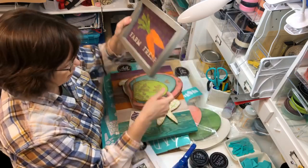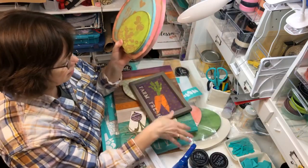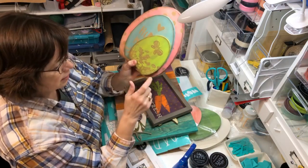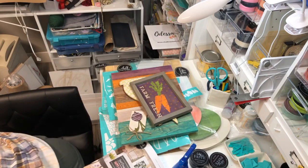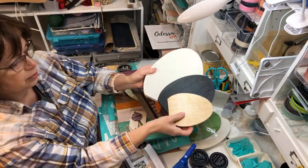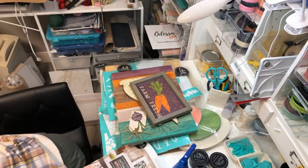So this was one of my sets of eggs, and I'm getting ready to start another set down here. I think we'll start to work on it in a little bit, and then I have another set that I painted. I'm going to do more in this color scheme. I usually pick out a color scheme and work with the colors that I paint the eggs with.